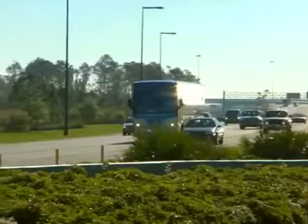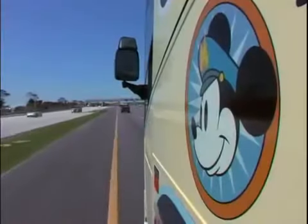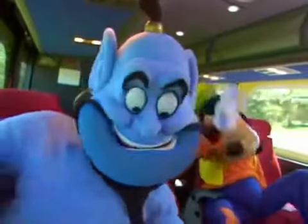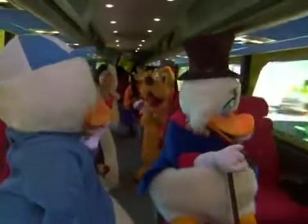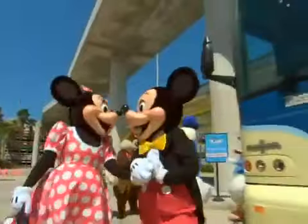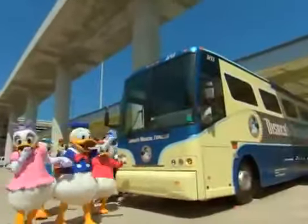We'll be arriving shortly at the Orlando International Airport, so we'd like to share a few helpful hints to make your departure as enjoyable and hassle-free as possible. You'll be arriving on Level 1, Terminal A or B of the Orlando International Airport. Next stop, Disneyland! When you disembark, please claim any belongings you may have stored beneath the motor coach.